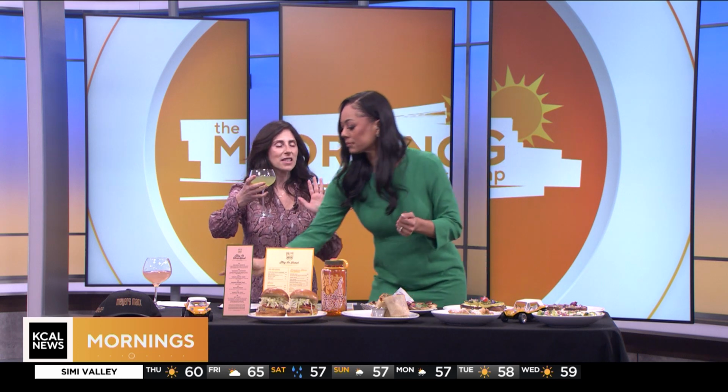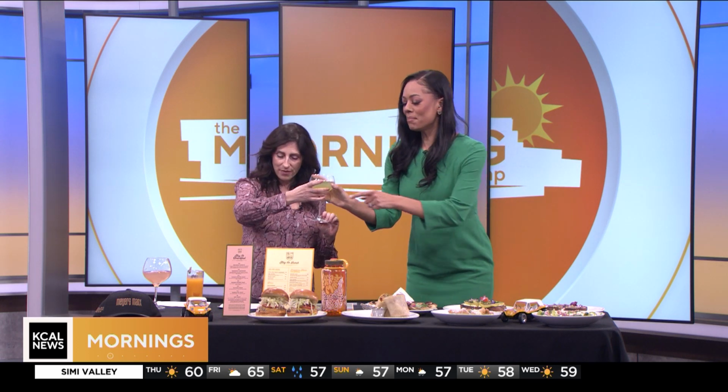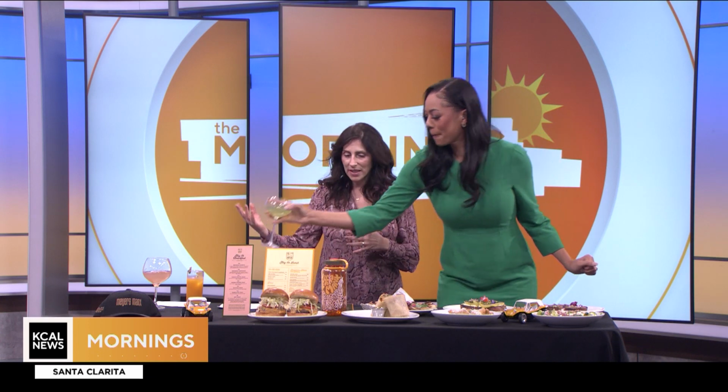Okay, and then let's try the Green Flag. This is that smoky, cool profile. Can I come back to that later, though? Because that was really good. So this right here has a little bit of cucumber juice and lime, cilantro syrup. It's the perfect thing. And so now we're going to move on to some of their delicious California-inspired cuisine over here.